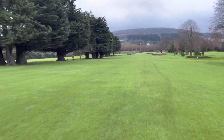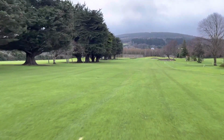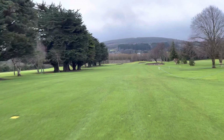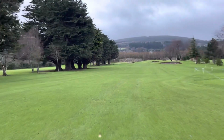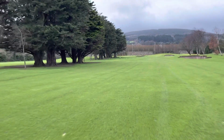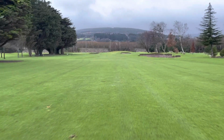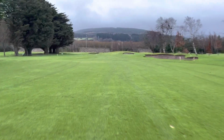Come up the fairway. This fairway is one of our wettest fairways to date, so this has had a real nice response from the break, so it's recovered nicely. We'll be doing a lot of aeration up here over the next week or two. And our new bunker off the drive there is starting to bed in nicely.